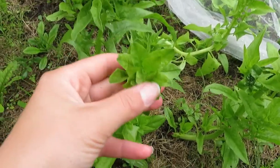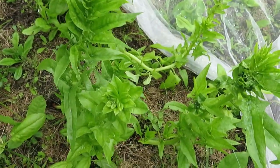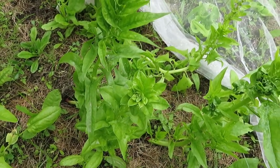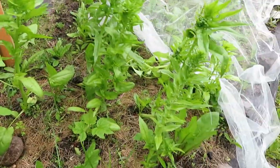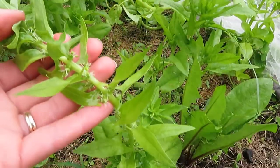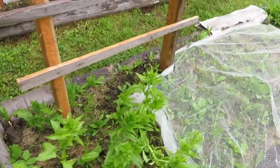There aren't flowers here yet, and I've been tasting it, and it's not bitter yet. I haven't grown spinach before. Is this just what spinach looks like? Or maybe it's a variety that just isn't very bitter. Oh, but look, there are tons of little flowers starting to form, but it still seems pretty edible.